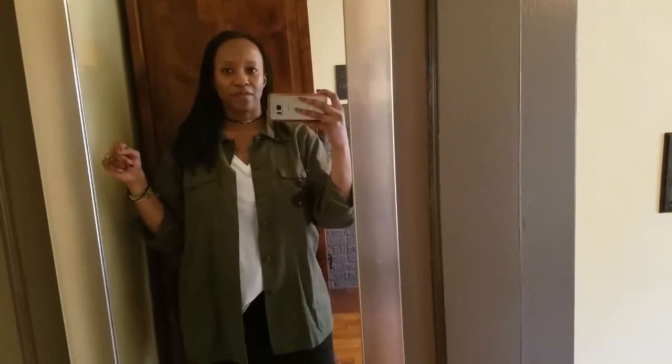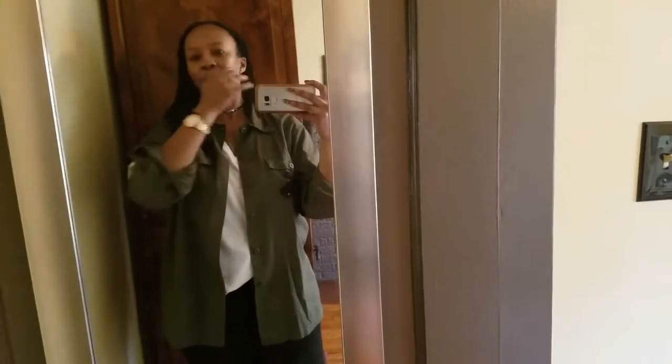I am still traveling. I'm in the same beautiful Airbnb, and I wanted to pop on and share another outfit. This morning, we're gonna go to one of my favorite museums called the Mattress Factory. It is amazing, at least from what I remember. It's really amazing, and so I'm sure it will still be fantastic.